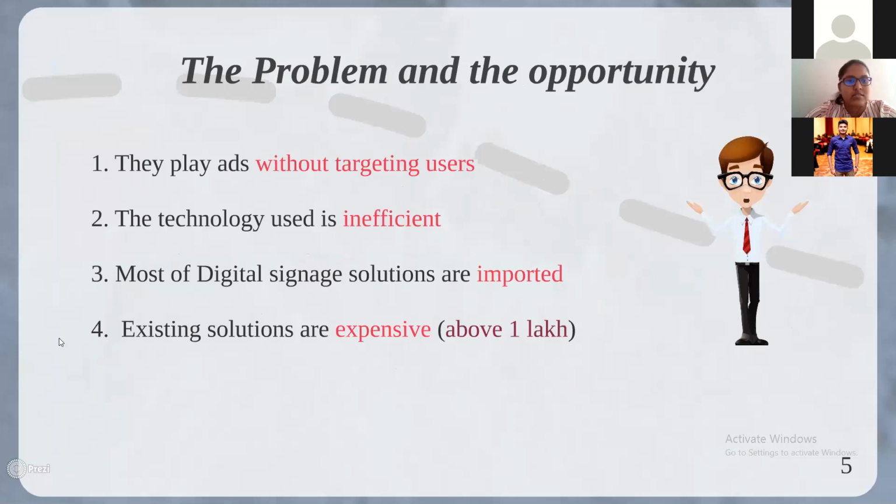I said that digital signages are the best platform for advertising. But the problem is they play advertisements without targeting the users. They just play advertisements on the screens. They have no idea who is watching. Because of that, most of the advertisements playing on the screens are not relevant for the people watching them. And the technology is very inefficient. Most digital signages use a media box and a TV to display the advertisement. The other thing is most Sri Lankan digital signage companies don't manufacture digital signages themselves. They import and they sell. That's why the existing digital signages are very, very expensive. Next slide.